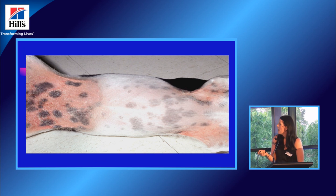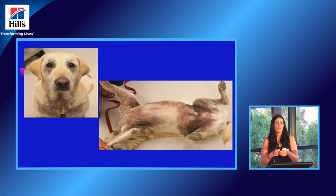And then another dog here. So we're starting to get some secondary infection on the ventral abdomen. So those circular areas of hyperpigmentation starting to form and epidermal collarettes. And this dog here, Cooper, actually had atopic dermatitis and also a concurrent food allergy. And he's a good example because it's really hard to clinically distinguish atopic dermatitis versus a food allergy because clinically they look almost identical. And there is a little bit of crossover between those conditions too.